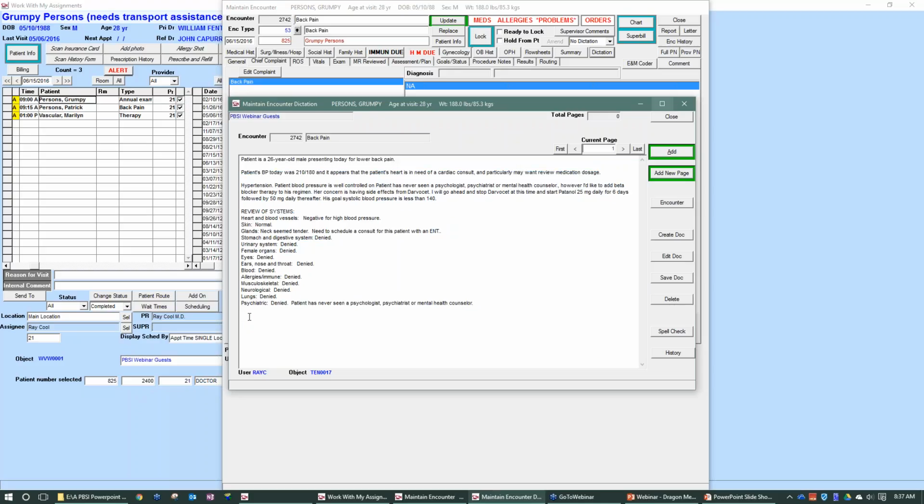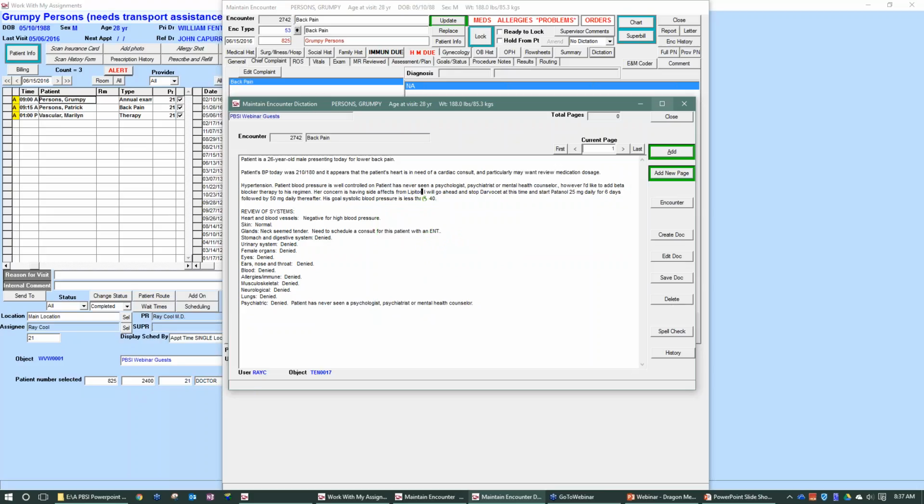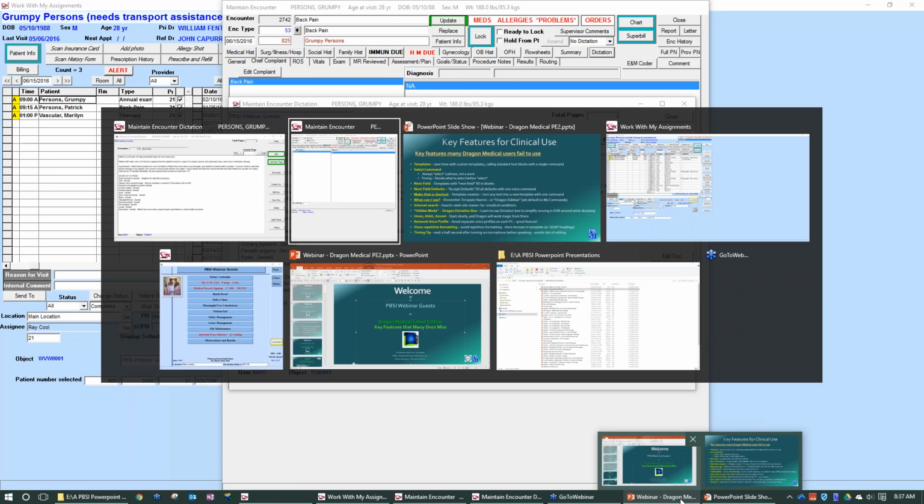So the proper way is, if I want to change the words, let's say, effects from Darvocet, or I just want to change the word Darvocet, I'm not going to use that one word. I'm going to use the whole phrase. So I know what I'm going to select, so here's how I do it. Select effects from Darvocet, effects from Lipitor. So decide what you want to select. So a very short pause, select text, and it will find the text. It's a really, really key thing, and it works beautifully every time if you simply know those couple of basic things.